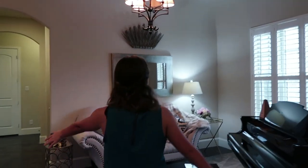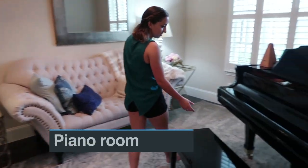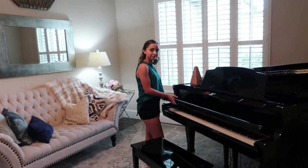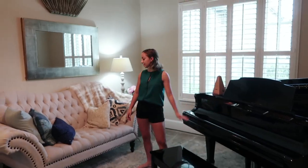Left of the door is our piano room. So when we were younger and we learned piano, we would play the piano in here.